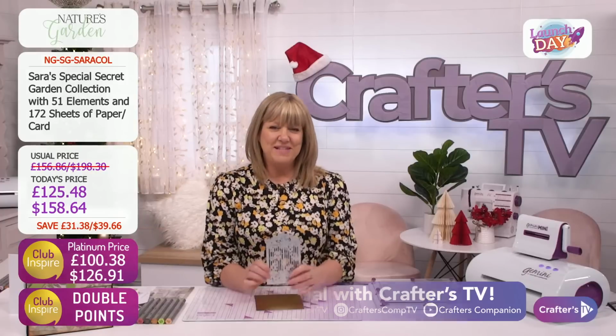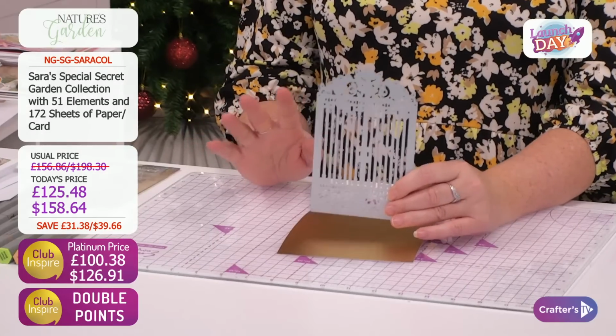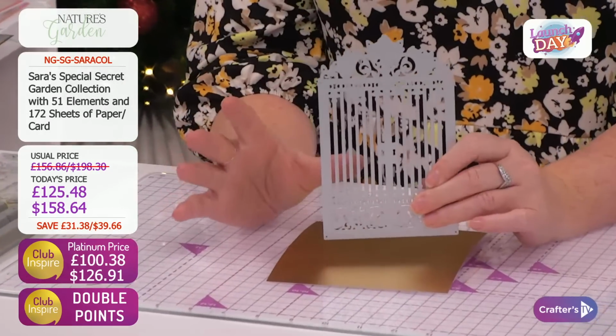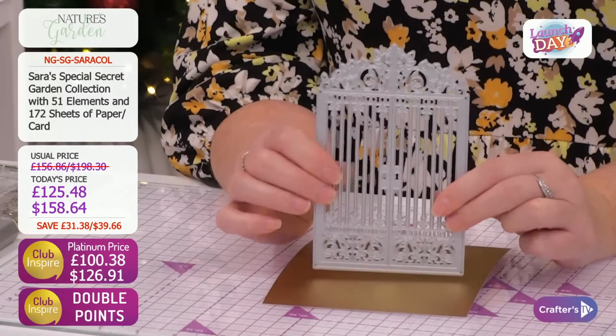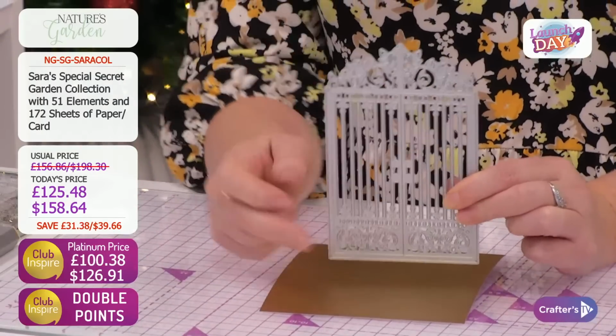Do you know what? This one is the one that you're going to want, because it's going to go for so many different ways. I love this one. This is the entrance to the garden gate entrance. It is beautiful. It's a gorgeous design. What it actually does is cuts out the entire die, but it actually cuts this open as well.